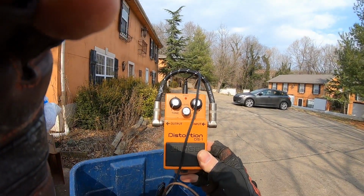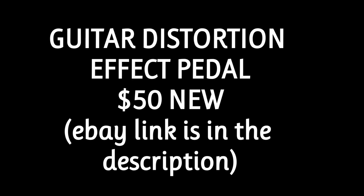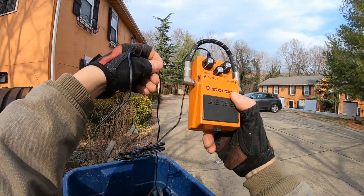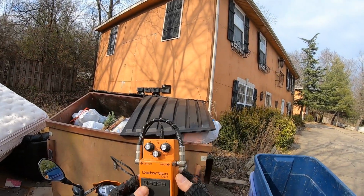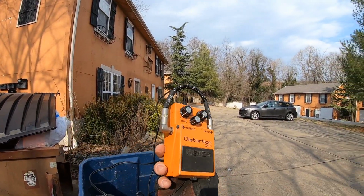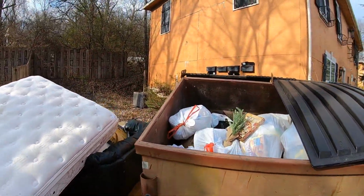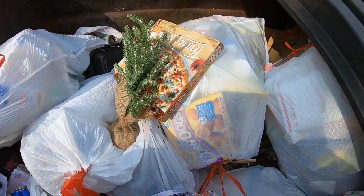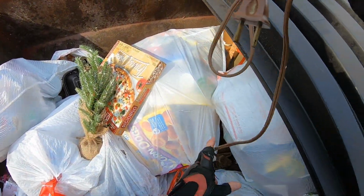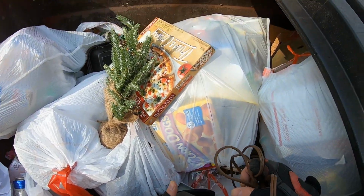Distortion. Boss. DS1. I think it's some kind of musical gear. That might have some value to it, you know what? Big problem with what I do is I could find anything that's ever been made under the sun that fits in a dumpster. So I don't even know how to begin testing something like that out, you know? Big problem.